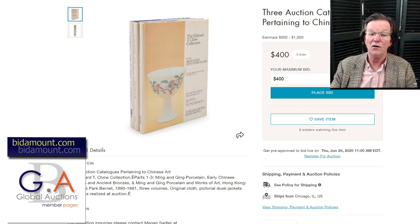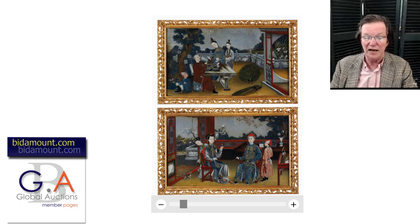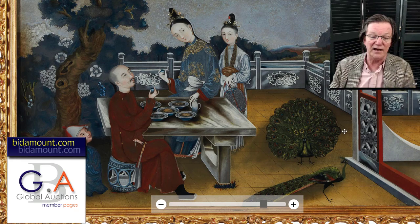All right, now over here. These sold at Christie's this week on the 7th. They're on the member pages still. We're going to update the pages over the weekend and get it all refreshed. But these were in there, and these were a really, really beautiful pair of Chinese reverse paintings on glass. Very, very fine pair. 18th century, great detail.